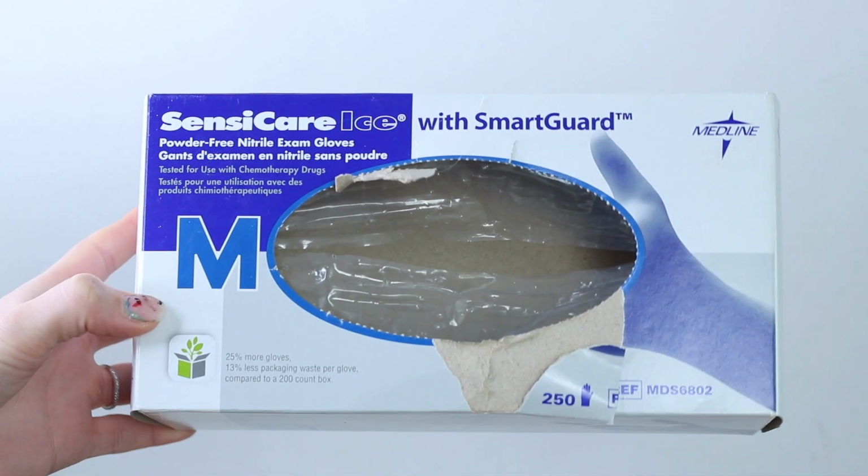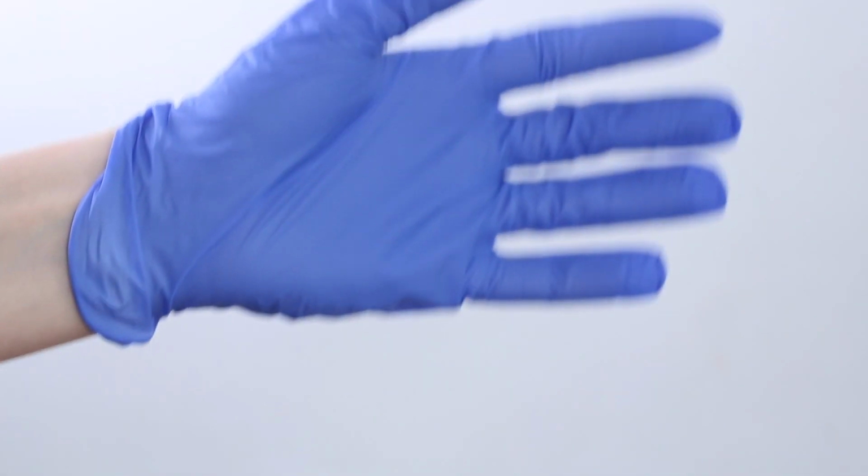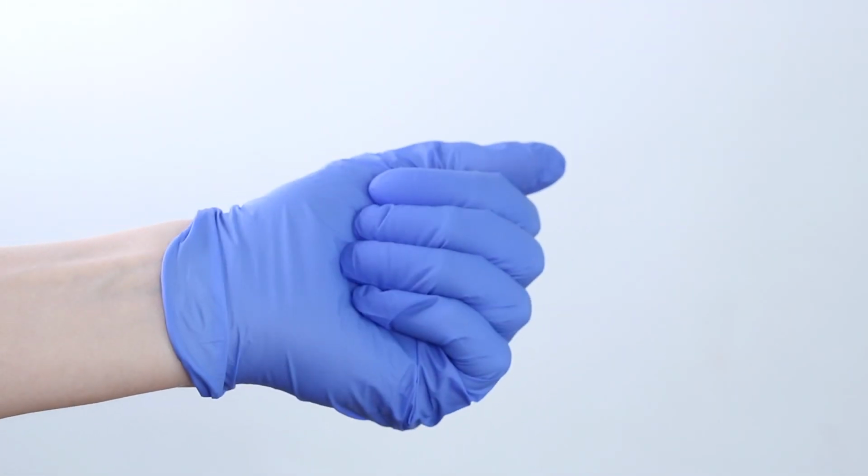Up next is the gloves I use. I always get asked in all my videos what gloves I use. I've shown these ones before in an empties video. I go through these like hotcakes. They're the Sensi-Care Ice with Smart Guard, powder-free exam gloves, so I buy the medium for my hand size.